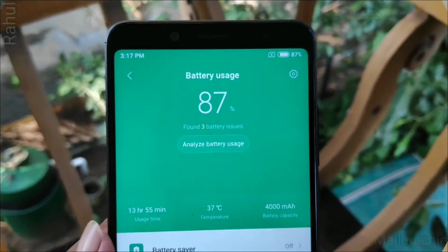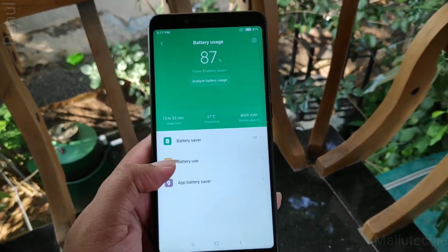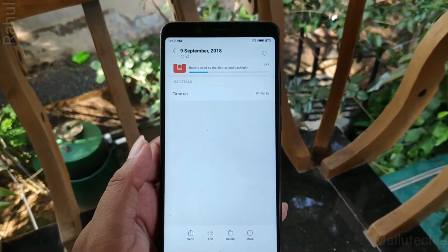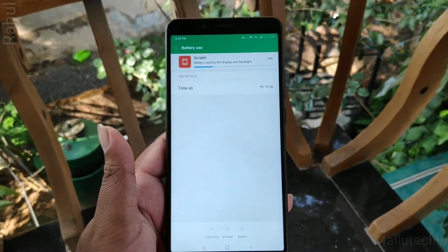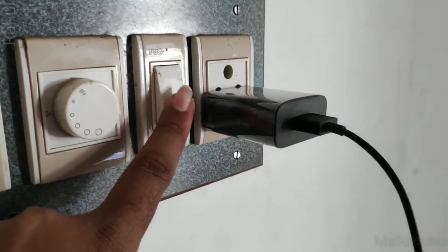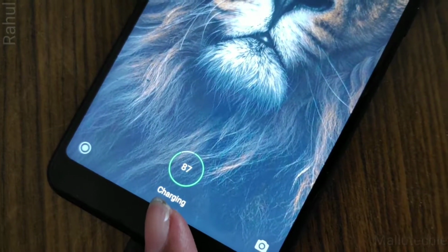The best thing about this phone is the battery backup. It has a 4000 mAh battery, and it really works well. I have really pushed this phone in the last three and a half months, and it performed really well. The minimum I get is 6 hours of screen on time. It can go up to seven and a half hours of screen on time depending on how I use the device. The standby time is also great. Charging is not that great. It has Quick Charge 2.0, but I think it's just for namesake. The charging is pretty slow from 0 to 100%.